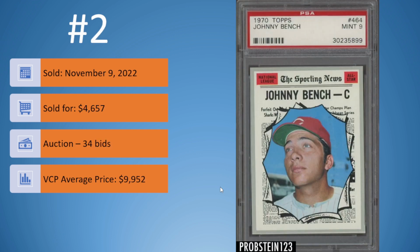At number 2, we have the 1970 Topps Johnny Bench in a PSA 9. If you notice down the bottom, there's a white sort of print line. I'm not sure if that's supposed to be just the slight top of the card on the sheet below it, but other than that, that may have prevented this card from being a PSA 10. Just a gorgeous All-Star card of Johnny Bench from 70 Topps.